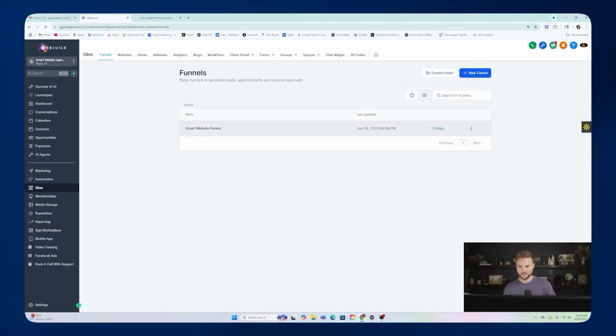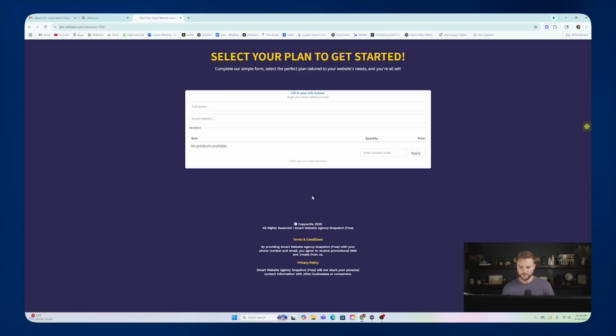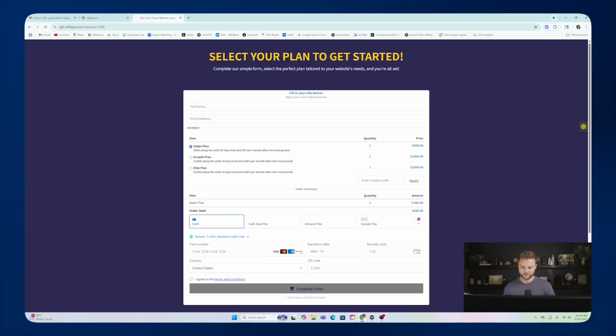Let me go back and now we can preview what it looks like. Whenever they click on get started, let's say you talk to them, you're on the Zoom call with them, and you're like, hey, out of the 3 plans that we've talked about, which one do you think would be best for you? And then they say, oh, let's do the growth plan. You can click get started right here, and you can do this for them, or you can send this website to them and they can do it as well. And now our 3 products are showing up right here.